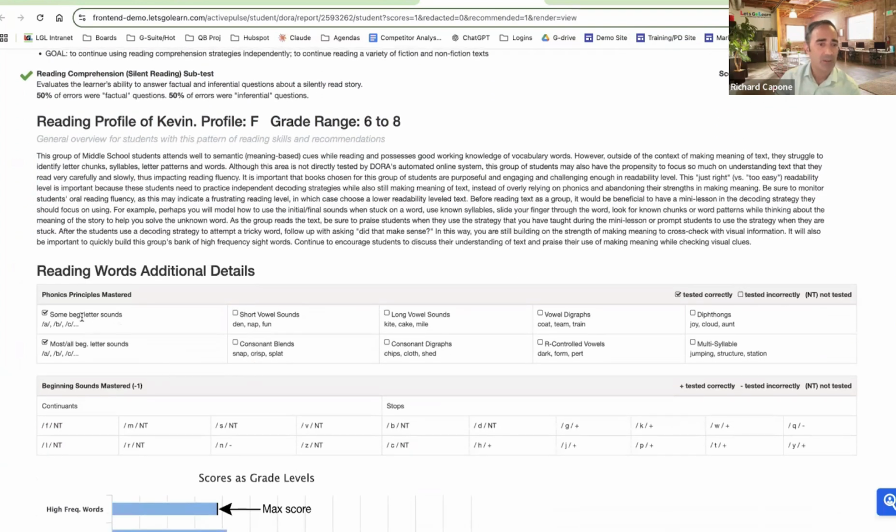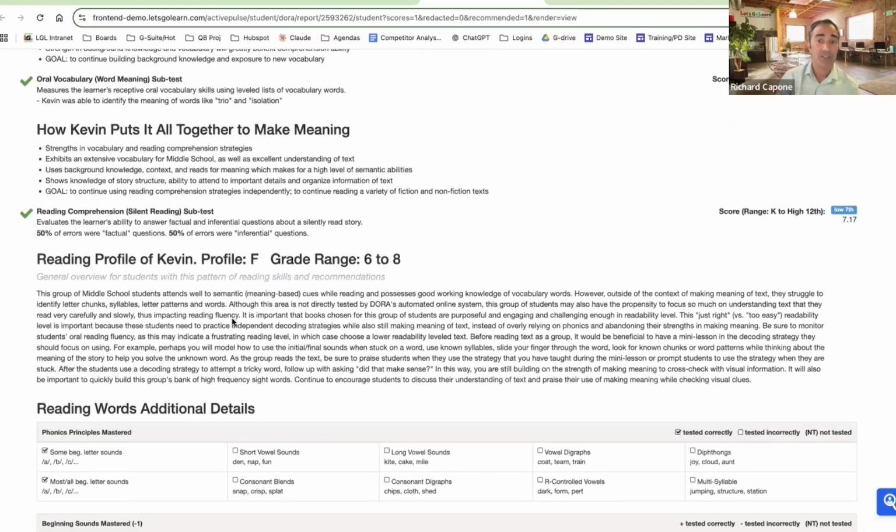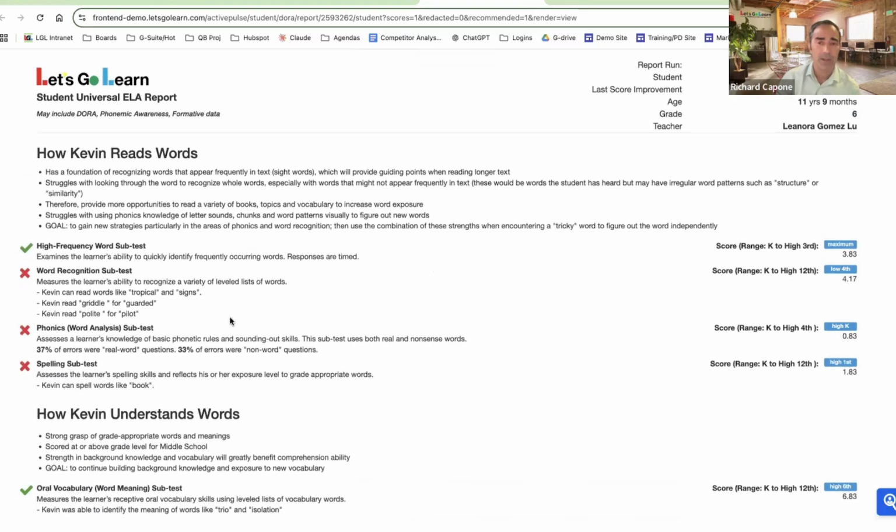Within phonics, we see, okay, we have beginning sounds, but we need to work on short vowel next and consonant blends and long vowel. So it's really spelled out. This is your hard data, right? So this is a fantastic report to share with whether a parent wants to help their child or a tutor. So it's really a powerful report.